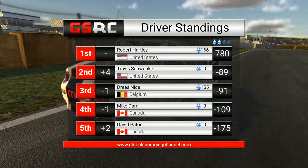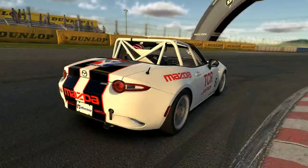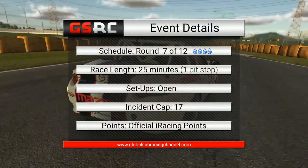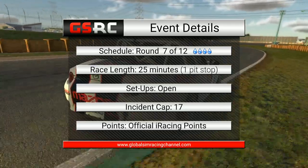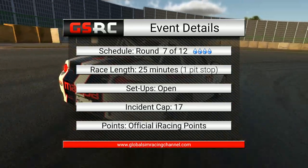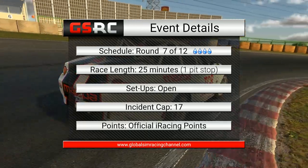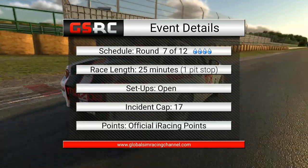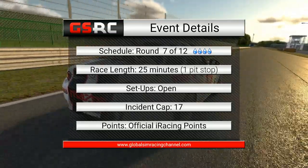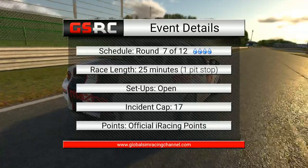Absolutely. We are in round seven here, so we're now into the second half of the season. And there you see those four drop weeks marked by the four droplets. Now, today's race is going to be made even more frustrating by the fact that it's only 25 minutes long. So it's one of their sprint races with a place that lacks passing zones, so you can expect maybe a few errors being made by drivers getting desperate to make overtakes.